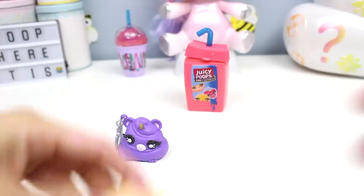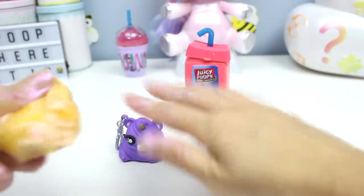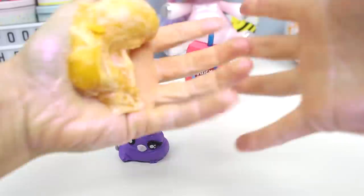Ew. Okay, so it's super slimy, and it's not really mixing in very well. Most of the shimmer is actually stuck on me. Can you see that? It's really pretty, pearly, and iridescent. So if you wanna be a unicorn for Halloween, or just in general, make sure you make some slime first. I can't get it off me.